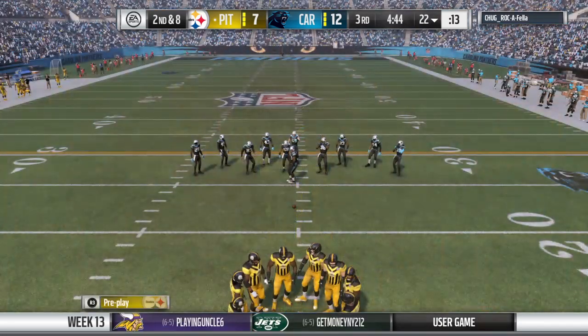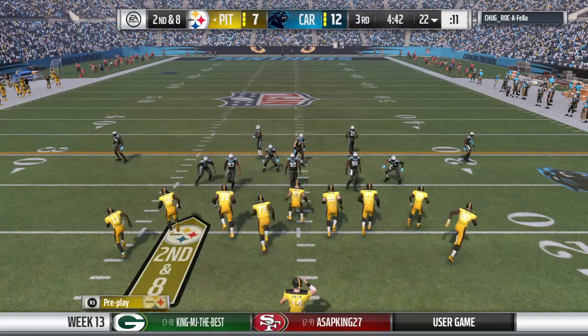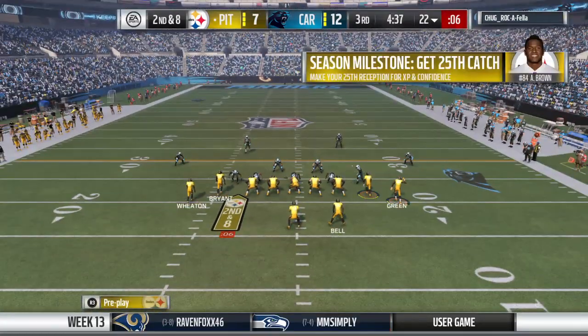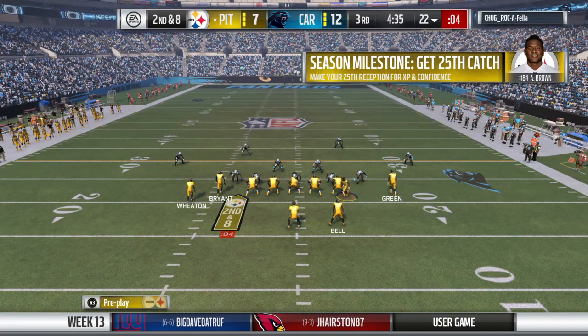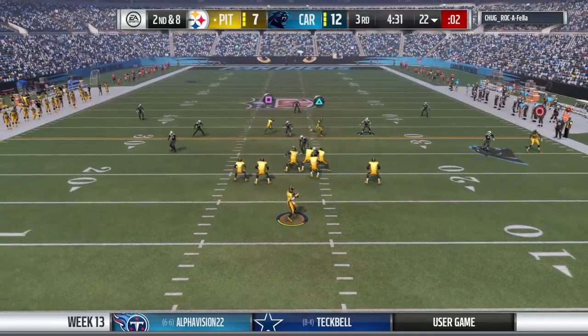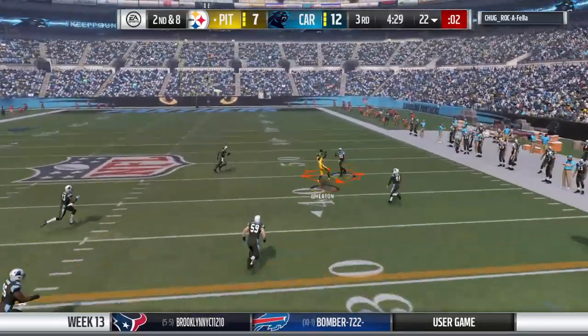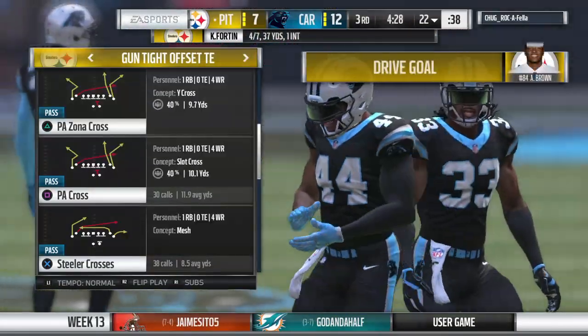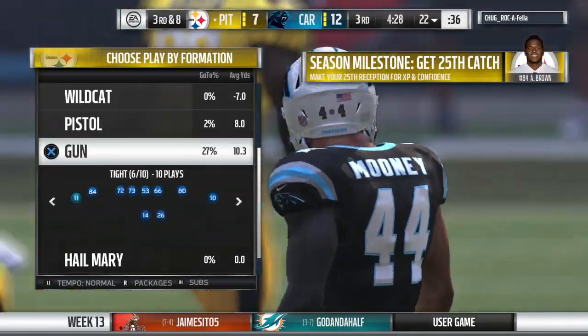Second down following the run. The wide receiver moving to a new spot. They'll need to get the play off quickly. He'll look to throw. He's got time in the pocket. And the hit jarred it loose. It's incomplete. Marcus Wheaton was the one he was looking for.